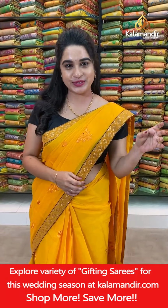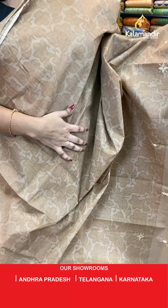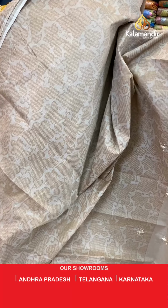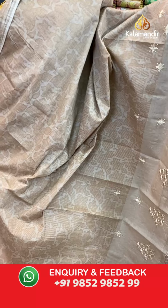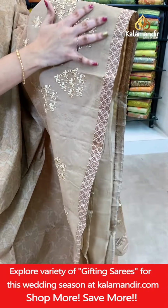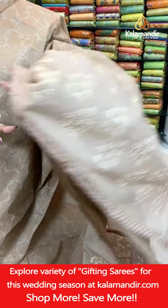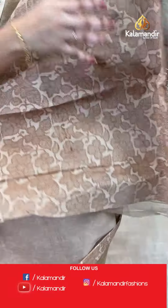Let's check one more saree. Wow, again we have got beautiful light brown color. So light brown and very rare color also. And all over body printed florals. And the border, self border with embroidery, floral bunches and patchwork one. And the pallu, running pallu with florals. And this saree is paired up with self color printed blouse.